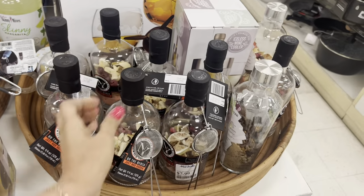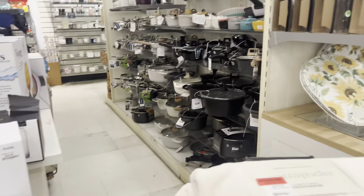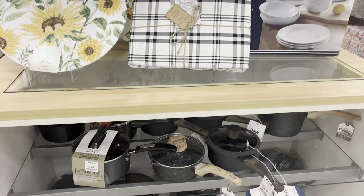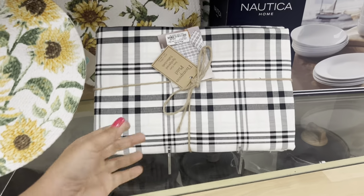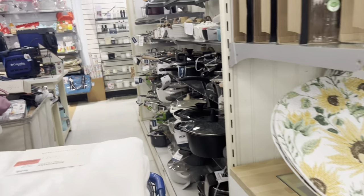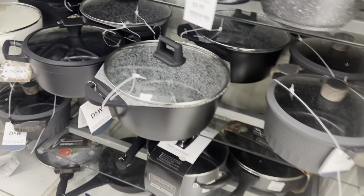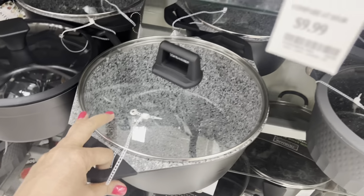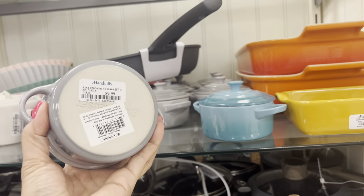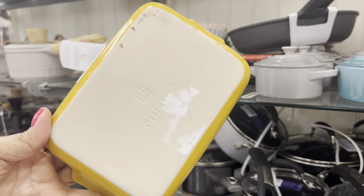This one, you have strainer. And this one here, look. They're all here. Nautica, there's more here. Cookware. $9.99. And here, look at this one. $9.99. And here, $4.